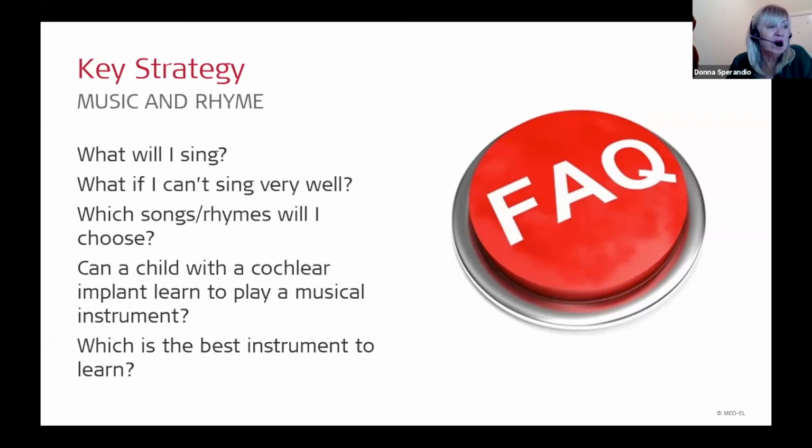Another common question, can a child with a cochlear implant learn to play a musical instrument? The answer to that is yes. Not only can they, but it's very, very good for them to do so. So if you're able to, think about joining your child up to learn a musical instrument.